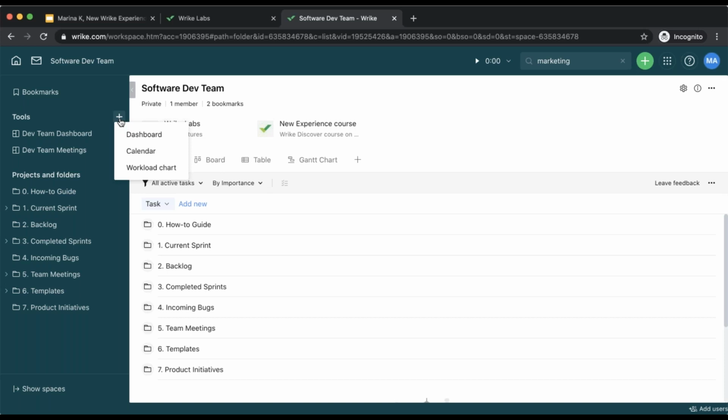Space admins can create and manage tools for their team members, providing them with the right information when they need it. So basically, all members of the space will have access to all of the information that you have under projects and folders, and also all the tools.